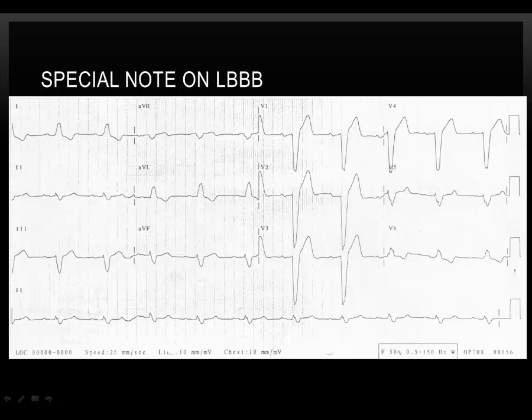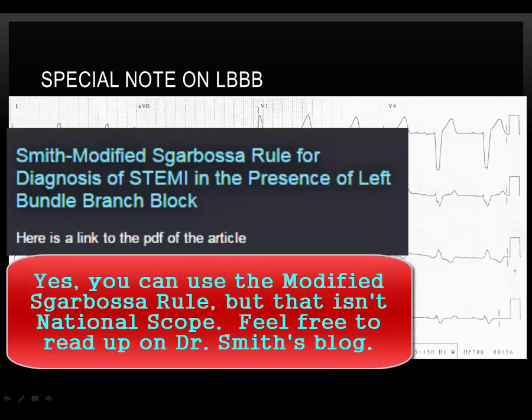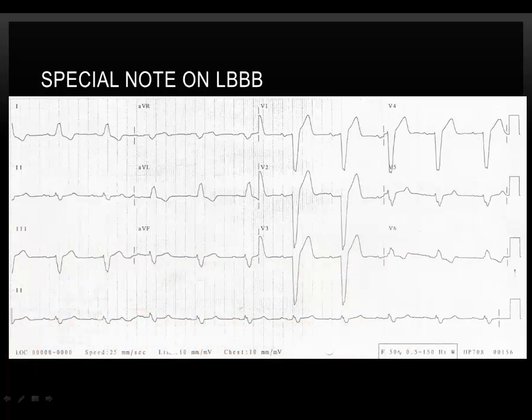Don't look for an AMI by standard ST segment elevation with a left bundle branch block. Why? You may recall that in bundle branch block, the ventricles are firing out of sync. In a left bundle branch block, the right bundle branch depolarizes first, followed by the left bundle branch. By the time the left bundle branch completes depolarization, the right bundle branch has started repolarization. This is evidenced on the ECG as a T wave.